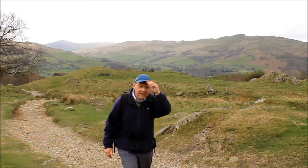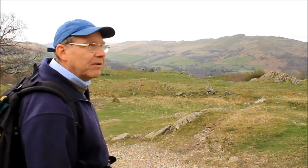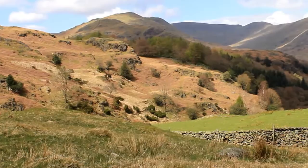Now, I don't know about you, but I'm not really into golf. Although I've got friends who are, and they enjoy a game. But I have to say that if I was into golf, then this is the kind of golf course that I'd like to play on, because the golfers here certainly had a superb view. There's Wetherlam over yonder, Red Screes at the back there, the ridge up to Fairfield, Low Pike, High Pike, up to Dove Crag. With views like this, I'd have been hard pressed to concentrate on hitting a little white ball around.